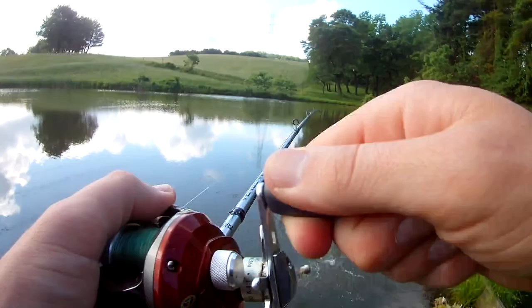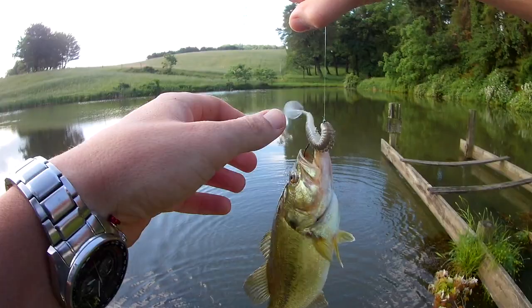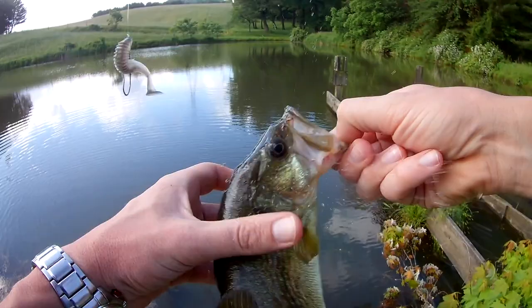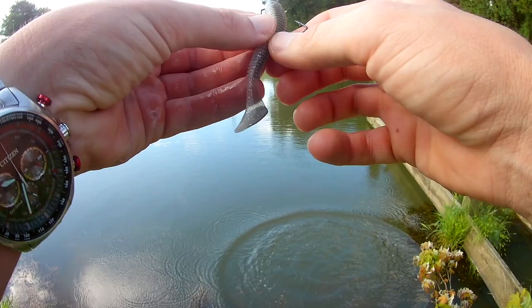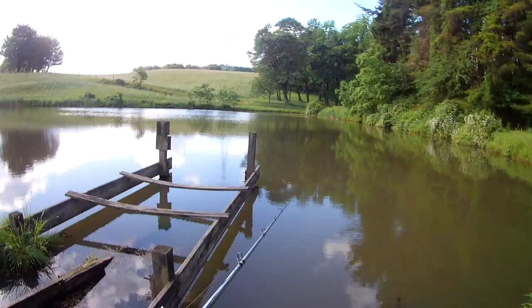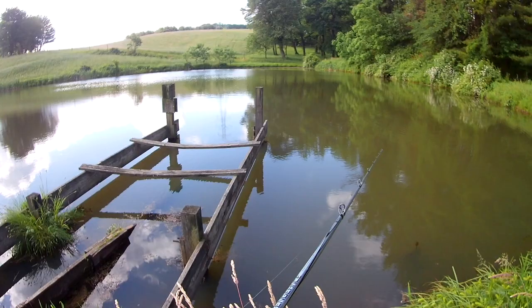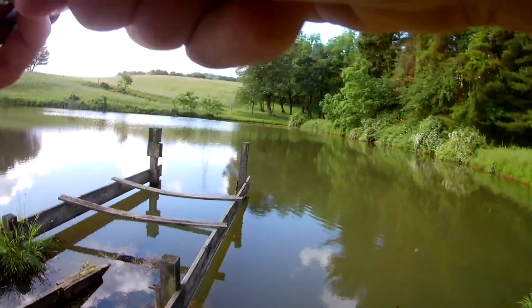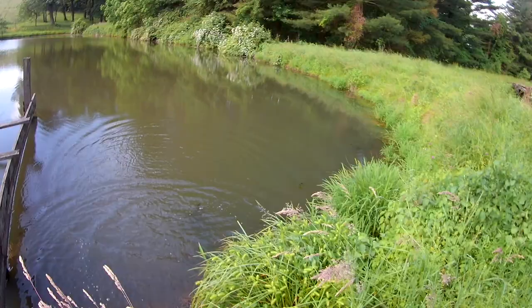There we go. Fish number 2 on the swim bait. Little 1-pounder. There we go, number 3.